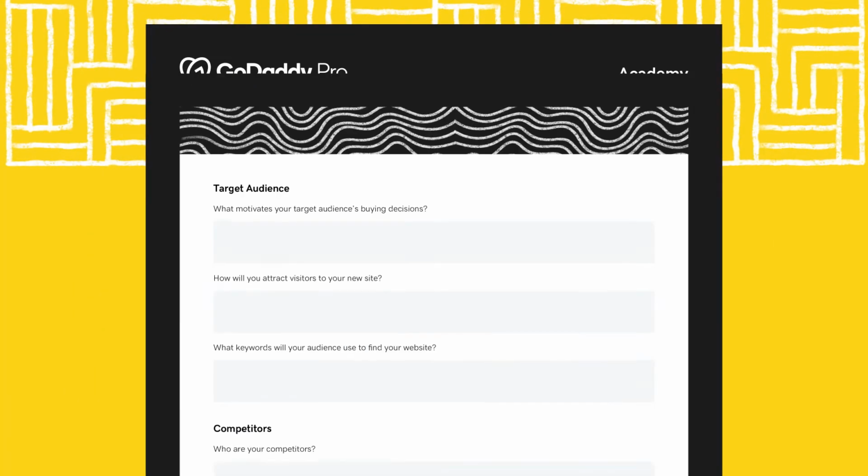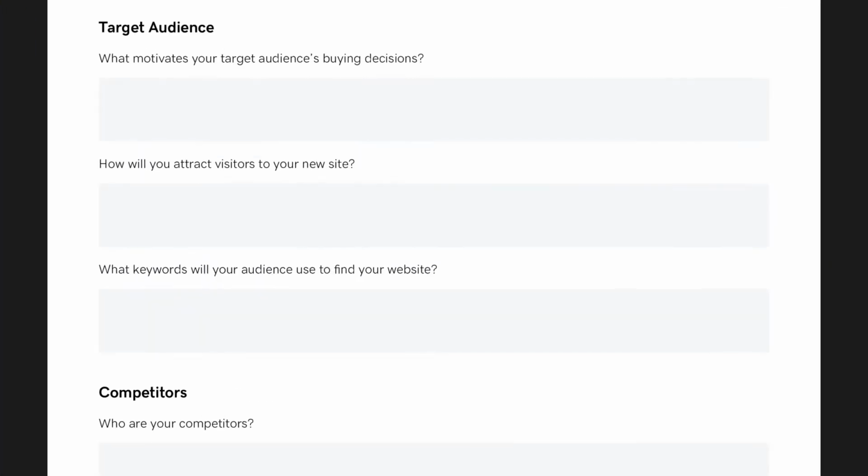The following two sections after the business overview can be a challenge for leads who are not prepared: target audience and competitors. This is a section that can take the lead some time to figure out, and it may delay them submitting the form. If you make these fields optional, you may get the form back faster. However, you will be missing some vital information that will help your proposal.